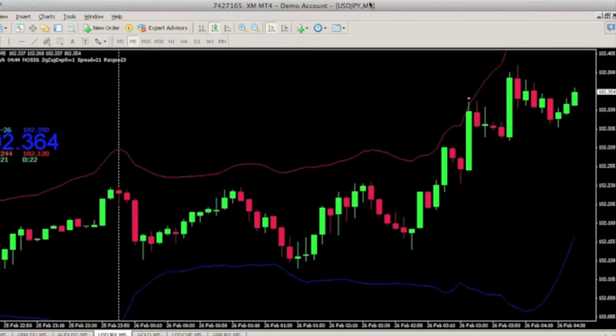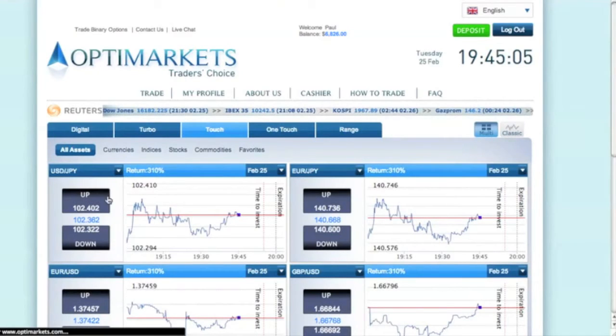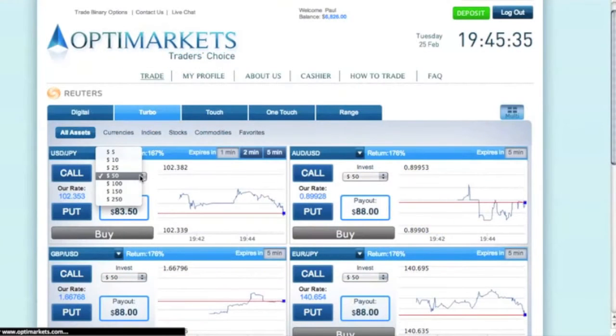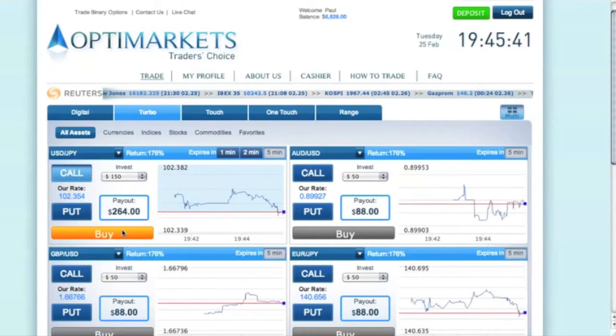So first I'm going to take a trade and then tell you why I took it. So let me go onto my broker. Right now I'm going to be using OptiMarkets. Now I'm going to take a USD JPY call for a turbo trade for 5 minutes. Alright guys, I'm going to take a USD JPY call for 5 minutes.